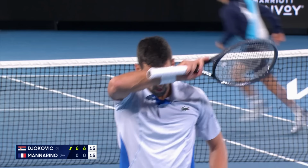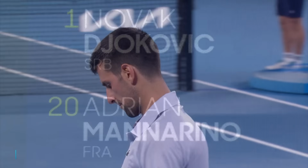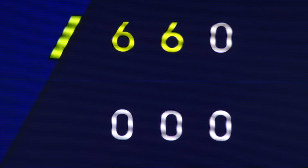I love that. He goes wide. If you're looking for the wide serve, he just lets you know he's got the tee covered. There it is. Perfect. First two sets for Novak.